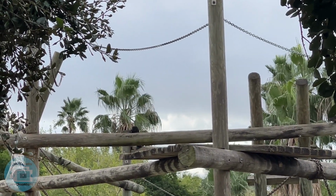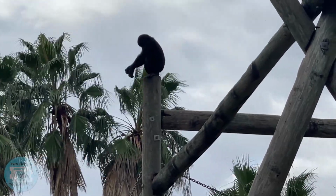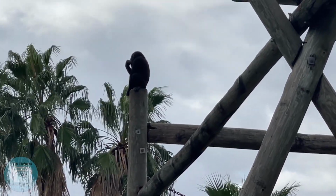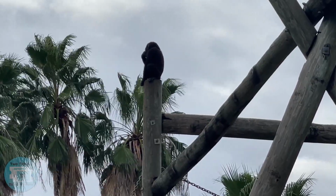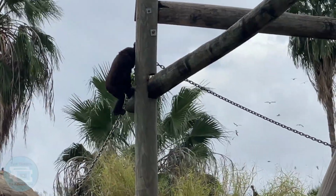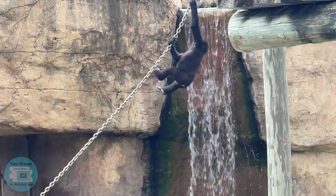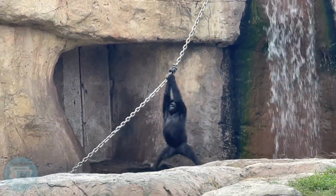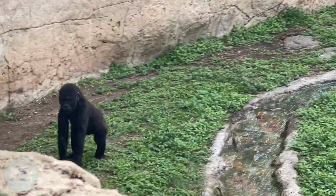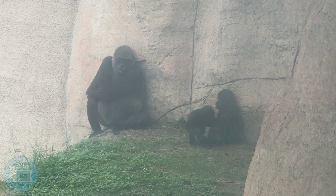And there's also a baby back here in the corner. I assume we get closer. Here we go. Here's the little guy. Not really playing it safe sitting on the corner like that. We just missed him hitting his chest and banging on the pole like a drum. Mama Gorilla has two little ones, the one that we just saw, and there was a second one over here.